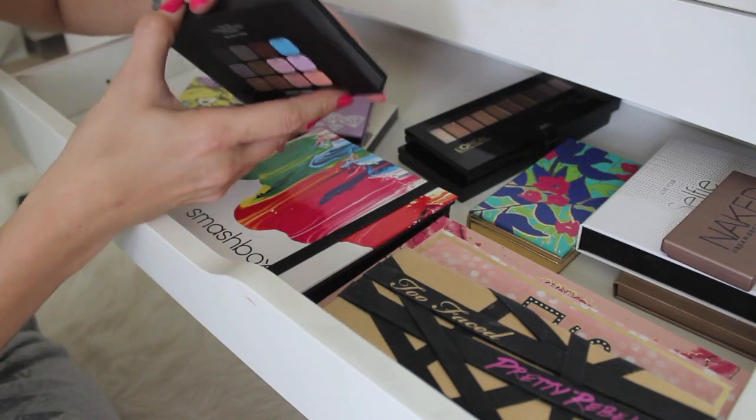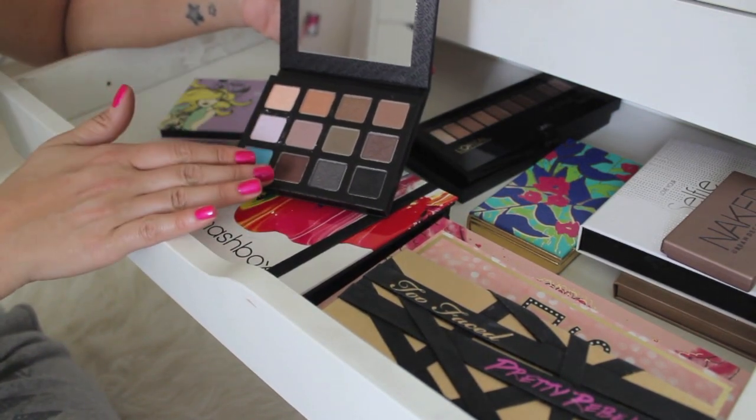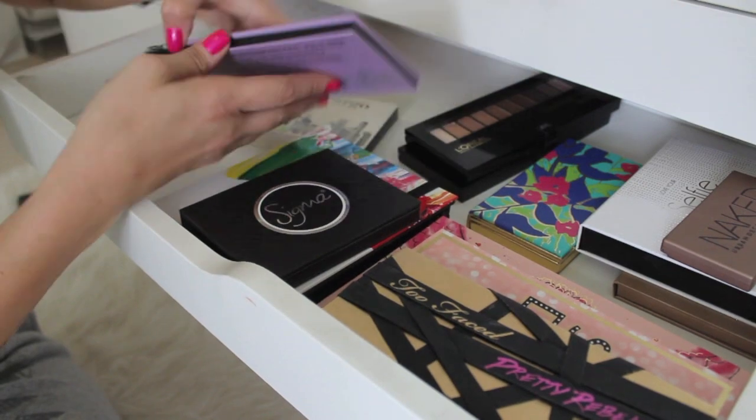The Sigma Smokescreen palette. I don't use this enough. I think I've used it like two times. It's really nice quality. This blue is so pretty. Keeping this guy. And then the Battle Ash palette from Saucebox.